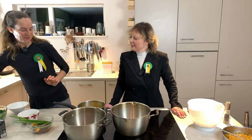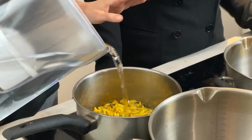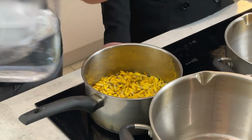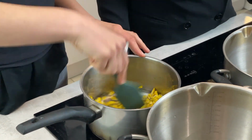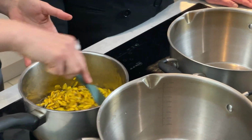So we put that in and then we cover it with water. It's just some water here. Cold water, yeah. And in it goes. It's just to cover it. We'll just mix it up a little bit. It's basically like making a tea. You're making a tea with the gorse.